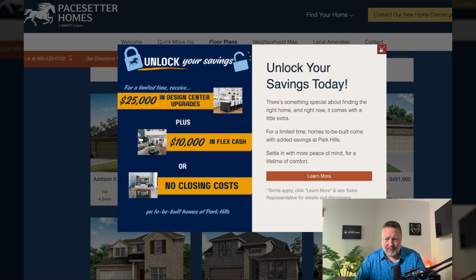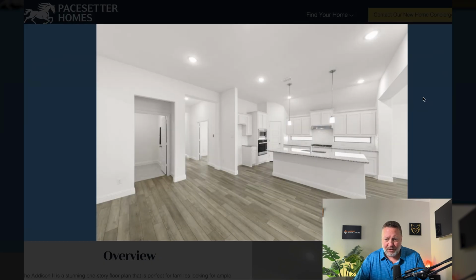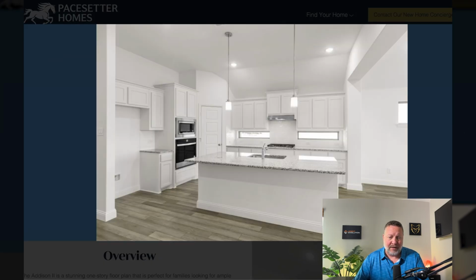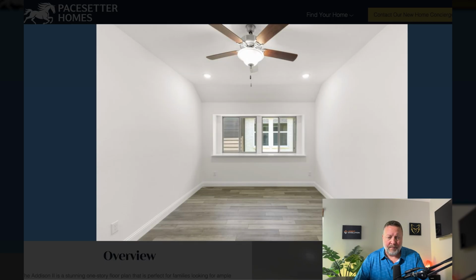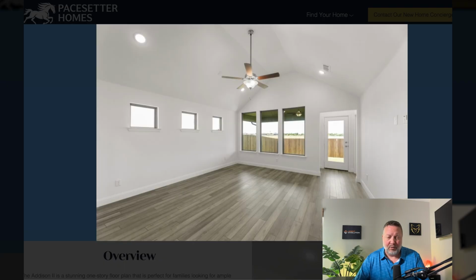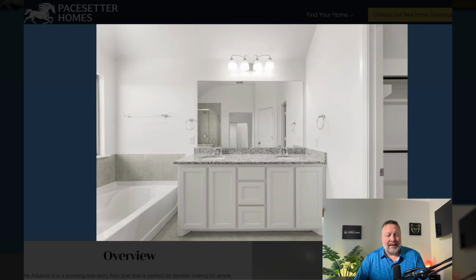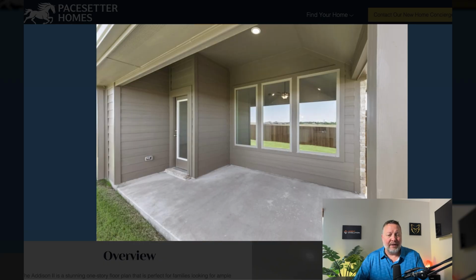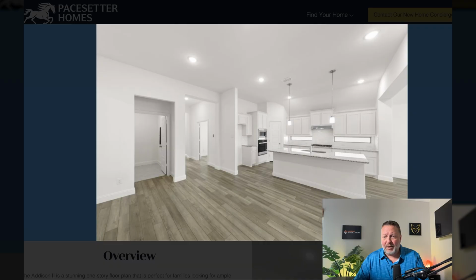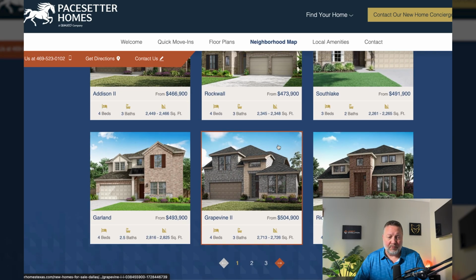Should we go back to the Addison real quick? Just to show you, see if there's any photos. Sorry about that. 20 photos of the Addison. Okay. This is the starting point of the whole neighborhood for 460. And man, a lot of people contact me that are just retiring and they're like, I still want room for the grandkids to come over and my kids to come and visit. Here you go. Live in Rockwall and have that thing.